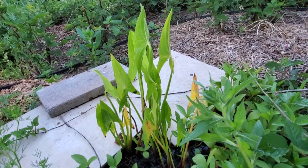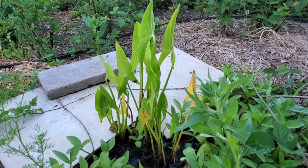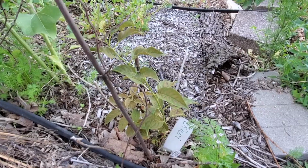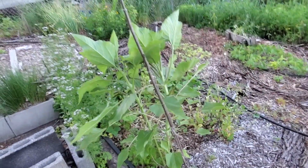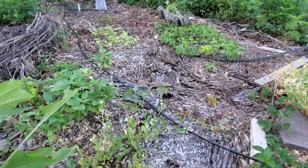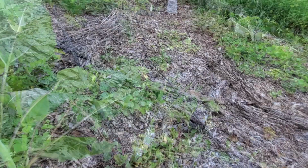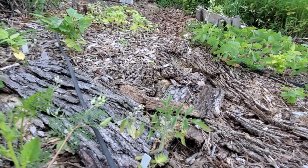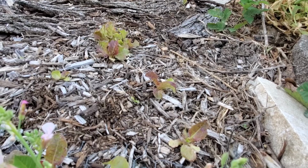Sagittaria latifolia, which is also called duck potato. That has an edible tuber. Kiwi vine, just getting started here. A couple of volunteer sunflower plants. And then this is my kitchen garden. I have beans. Got a number of different tomato plants. Some I grew from seed, some I've gotten from friends. Some lettuce here. I haven't done too well with lettuce.